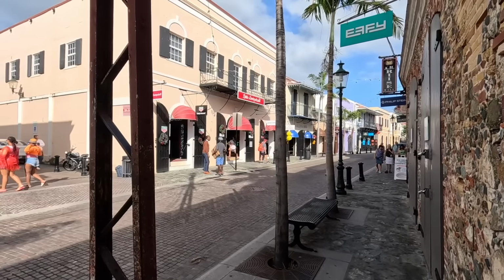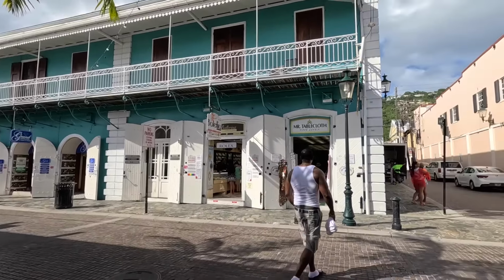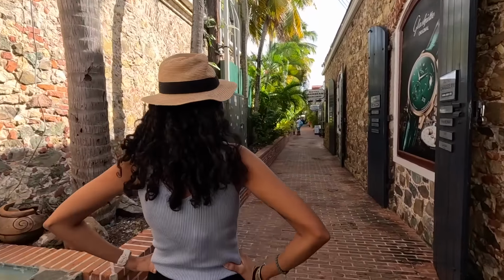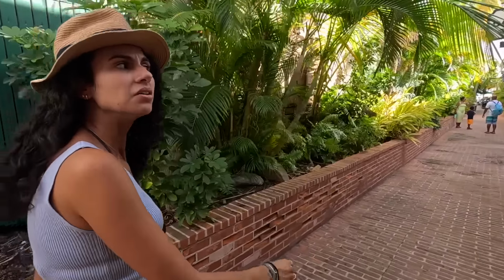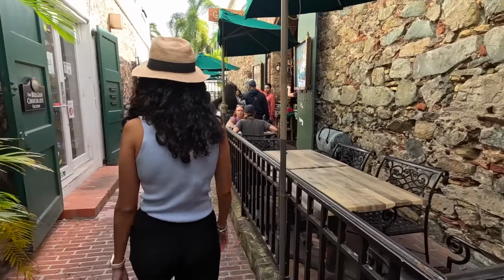So I think this is the area that they call Main Street. It's like the shopping area. Seems to be mainly jewelry, but really nice. I didn't know they had this on the island. Carol wants to walk down here. They have some nice side alleys. Yeah, I don't think the BVI really had anything like this, did they, in the capital? No, we didn't see, no. Unless we went in the wrong place. Looks like there's some nice cafes too.